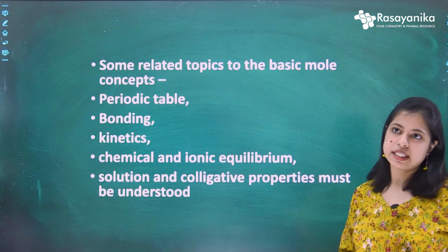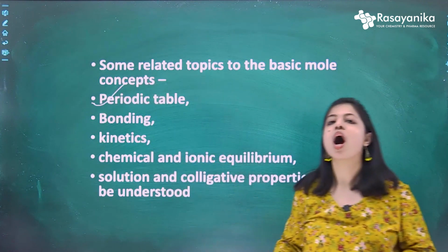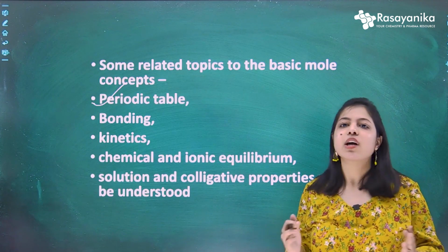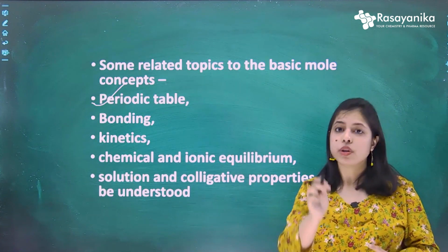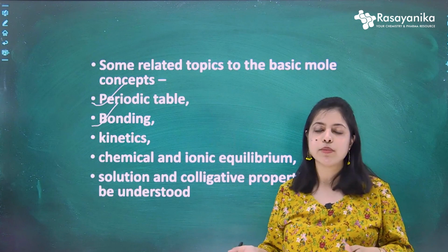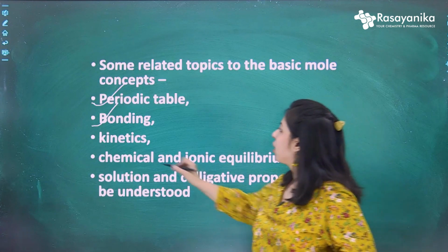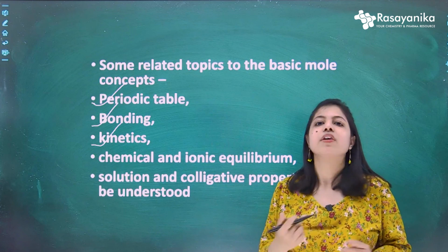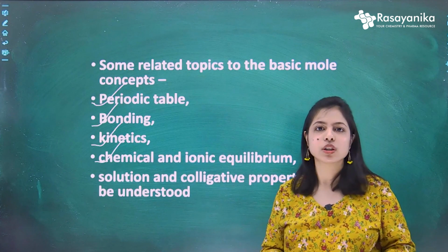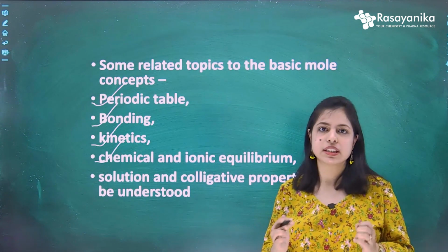Some important topics are very related to the basic mole concept. These are the periodic table. If you don't know how many elements are present in our universe, it will be very difficult to understand chemistry as a whole, so the periodic table is very important to remember first. Next is bonding: you need to understand ionic and covalent bonding, and the 3-dimensional structure of any molecule or complex. Then kinetics: what is the rate of a particular reaction, is it faster or slower? Chemical and ionic equilibrium: whether it is in equilibrium or not, whether the reaction is continuous or stopped. What is dynamic equilibrium? We need to know this in the laboratory.